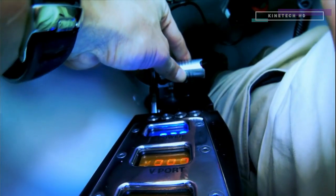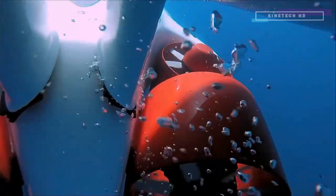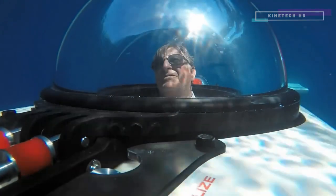Powered by advanced lithium iron phosphate batteries, this $1.5 million personal two-person submarine can hover and glide effortlessly beneath the ocean and cruises at 4 knots with 6 hours of battery life.